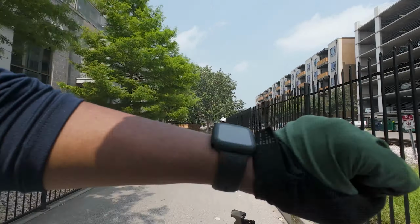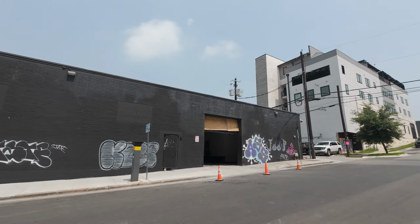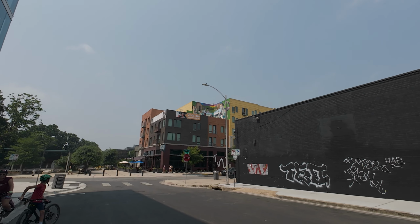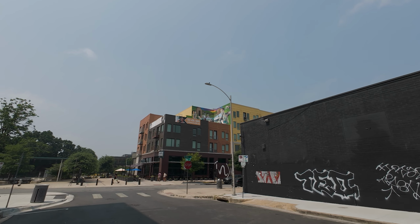All right, it's getting a little hot, guys. I'm starting to feel it. Got my sleeves rolled up. This one's a little hard to see. It's up there. Oh, yeah, oh, cool. So it's up there. I'll show you, buddy. Let me help you get off the bike. That's a really cool mural. I'm going to switch to the camera so you guys can see it.